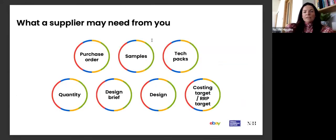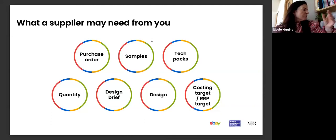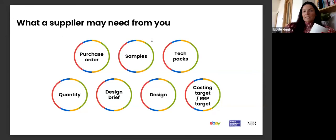Some of the things that a supplier may need from you, and this is not a checklist, this is not everything that they'll need because all suppliers are different, but they might need a purchase order. Some suppliers will take an email. They might need bought samples. So if you are saying, I want you to make this and I want it to be exactly this weight and I want this fragrance, whatever. So if I wanted to get this candle made and I loved the fragrance, I really liked the vessel and I wanted something similar, then I'd be sending that out to the supplier. So they might need bought samples.